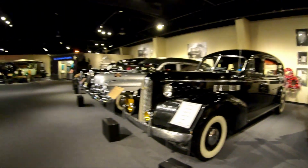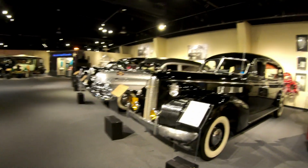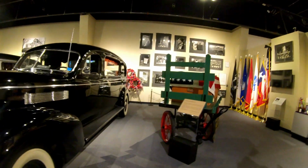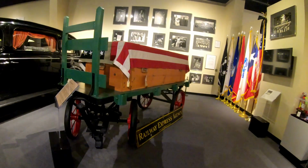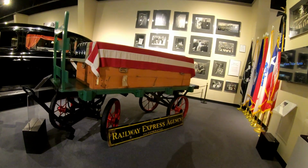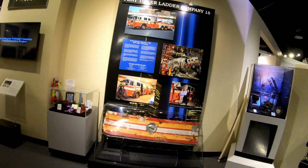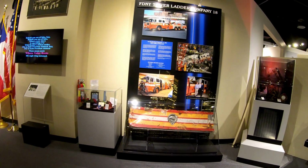All right, you gotta scope out all the hearses. These are all pretty cool. Starting back here, I guess, the 1900s railroad baggage cart. We've got a door off the Company 18 ladder truck from 9/11.